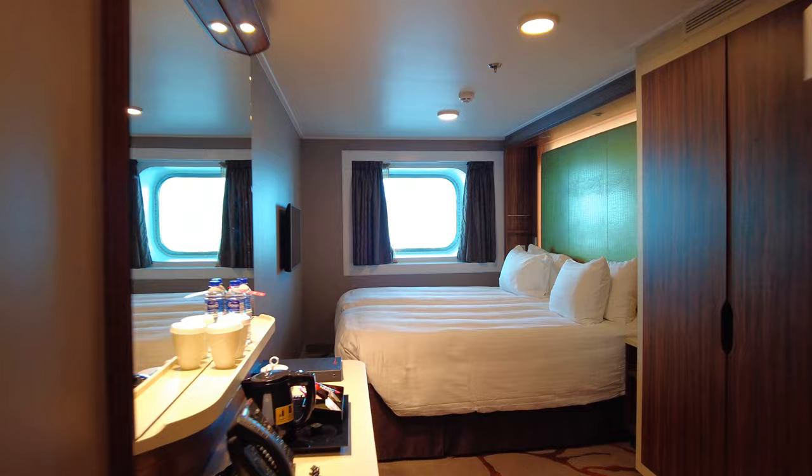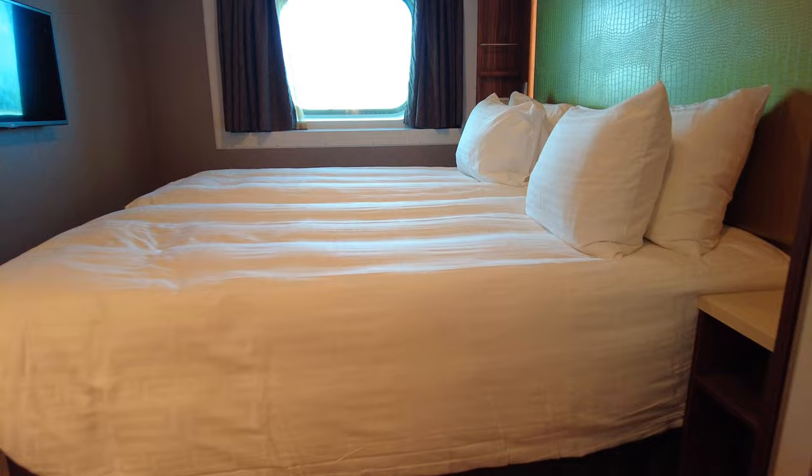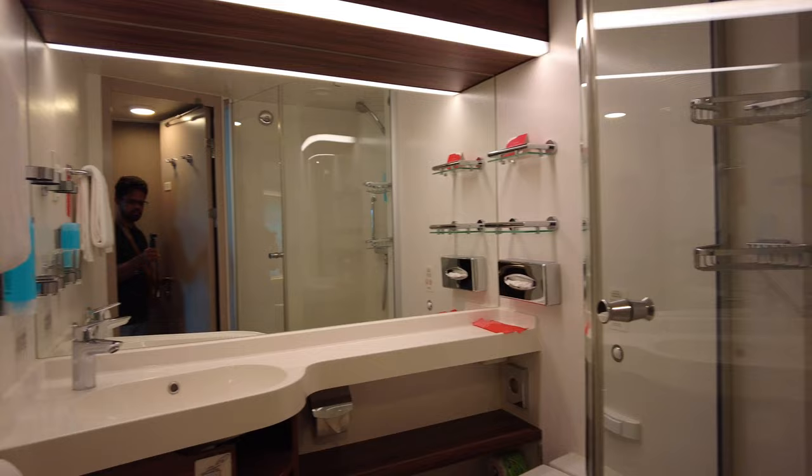Welcome to our ocean view room, the home away from home on the Genting Dream Cruise. Stepping inside, there was a cozy bed perfectly positioned to overlook the vast sea. There are wardrobes to place your belongings and a tea and coffee setup to make your own tea or coffee. We had a clean and modern bathroom with all the necessary amenities.